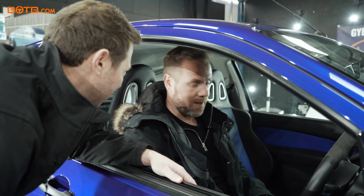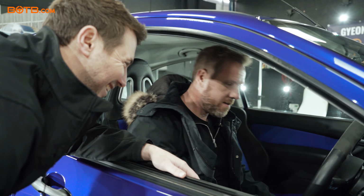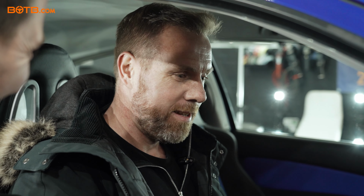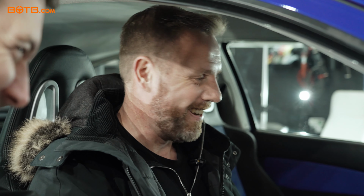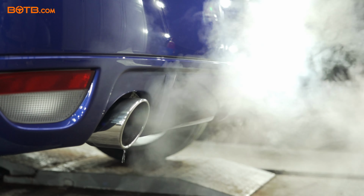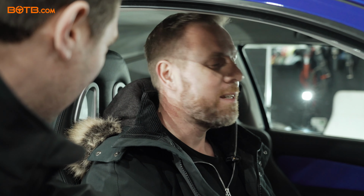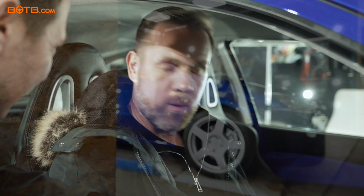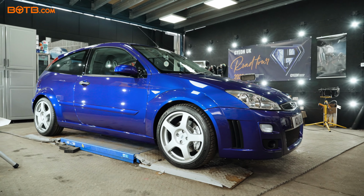Do you want to fire it up? Yeah, I do. Yeah, do it. You can feel the rumble. It's probably not been started in a while. It's quite the raucous car. It's like a teenager. It is. A lot of torque steer. And when we have a nicer day, I'll give you the keys.